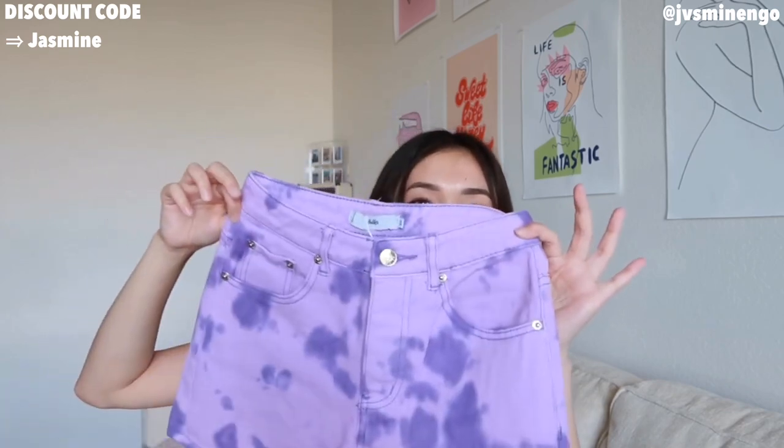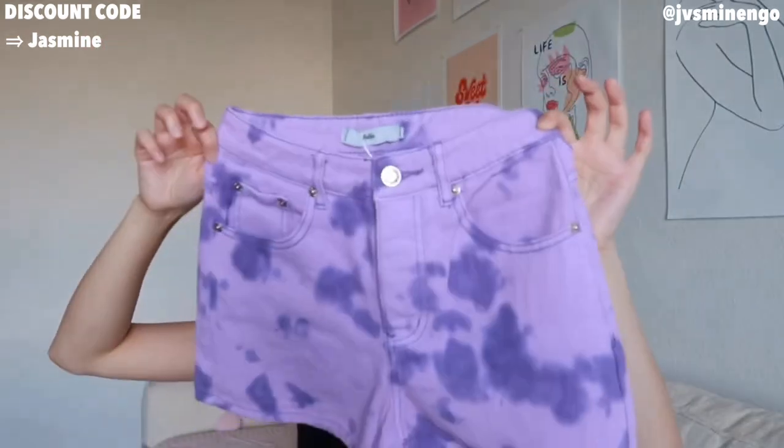Then moving on, I have another pair of mom or dad shorts. I feel like this is more of the mom shorts because it's a bit shorter than the other one I showed you. This is just a really nice pair of tie-dye purple shorts.